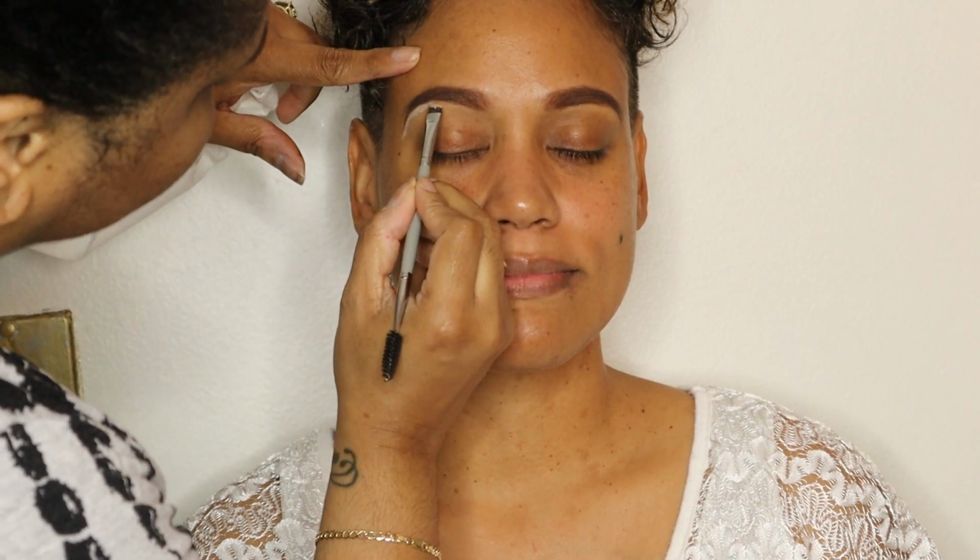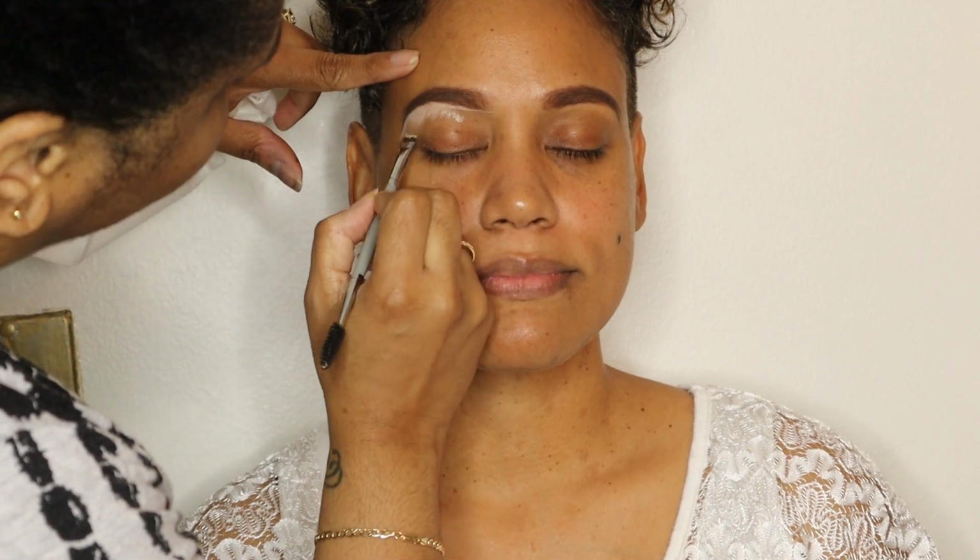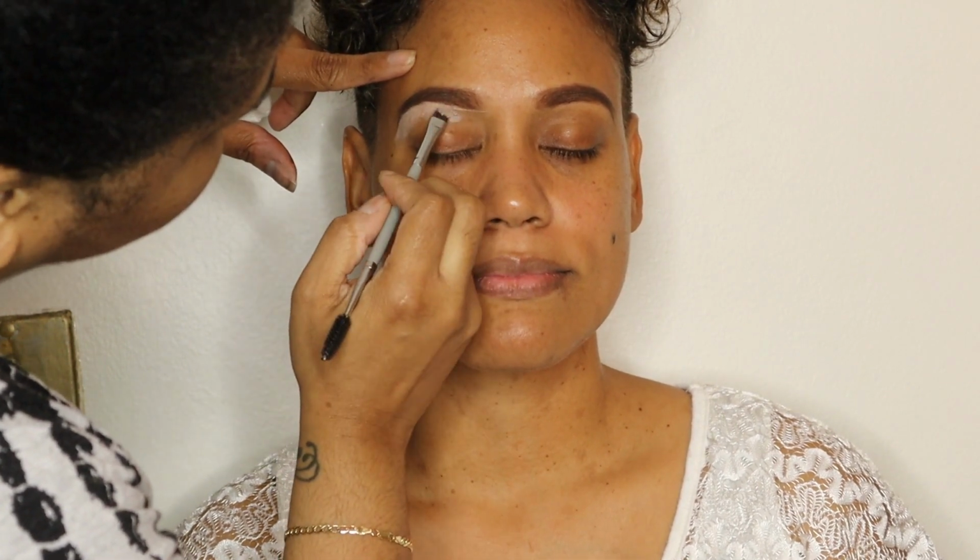So after filling in the brows, I just went in and cleaned up the brows just a little bit. I went in with a matte concealer. I believe it was in the shade NC25 or NC35. As you can see, it's significantly lighter than she is, but I definitely blended that out later on.